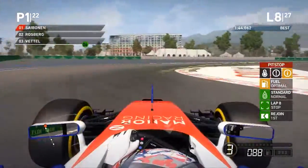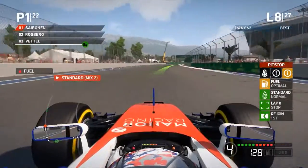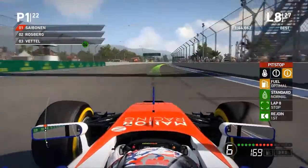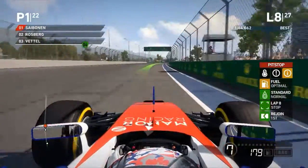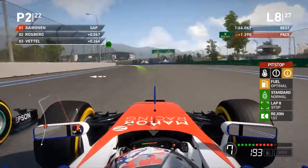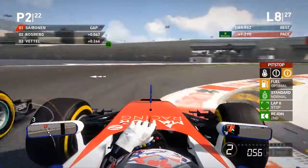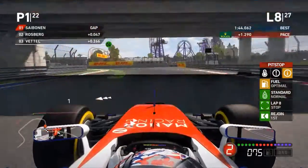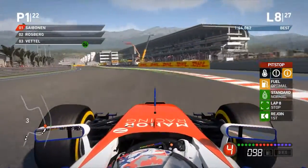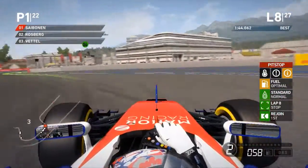So yeah, 8th lap action. We're going into the pits after this lap for some prime tires, and you see Nico Rosberg going up the outside, and we kind of let him through, but again we brake later and we overtake him. We shut the door on him on the second part of that corner, but we still keep the lead.